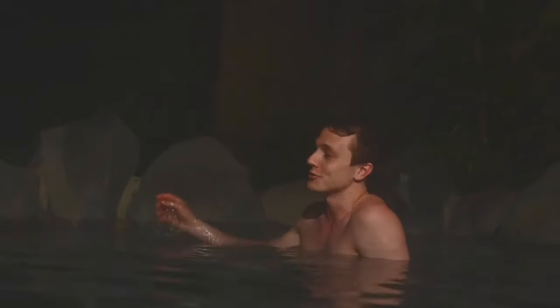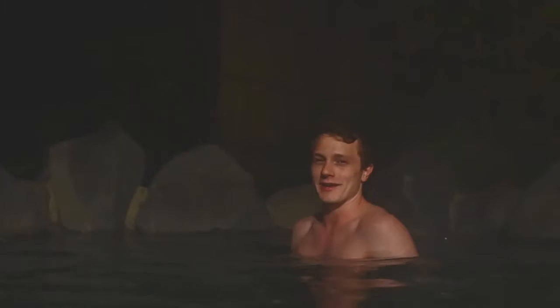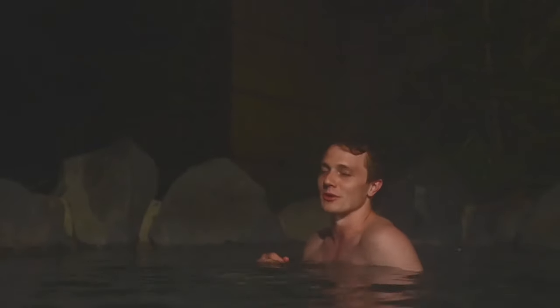So you can hear the actual sound of the river that they have right there, but I don't know, you can't really see it because it's kind of dark, but we're gonna go in the morning and check it out, and I'm sure it'll be a beautiful view.